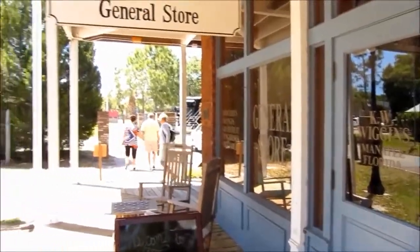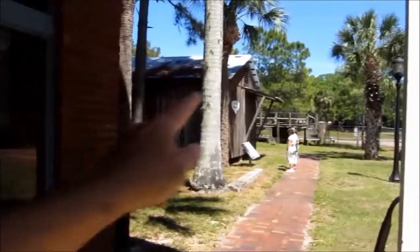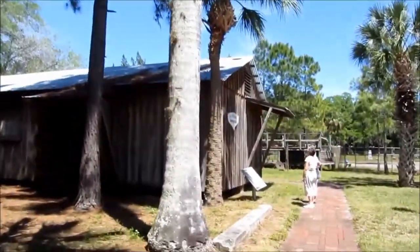So this place is basically like a park setup with a lot of buildings that I think have been moved here from other areas. So we're gonna go sort of around the area and check out all these interesting buildings and see what we can see.